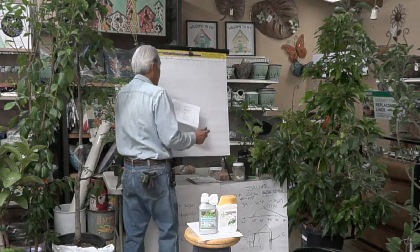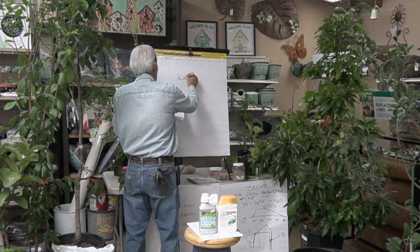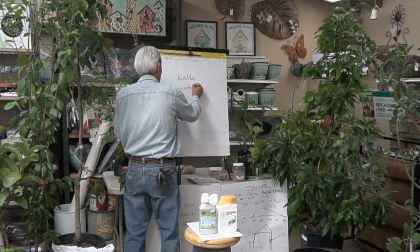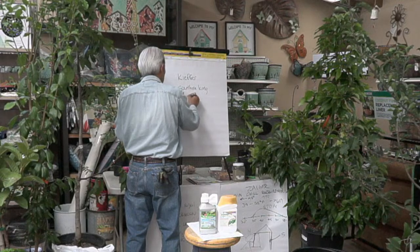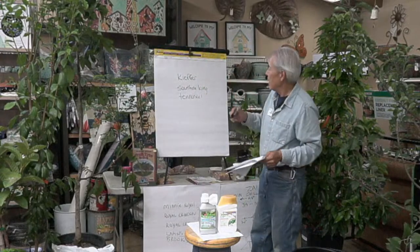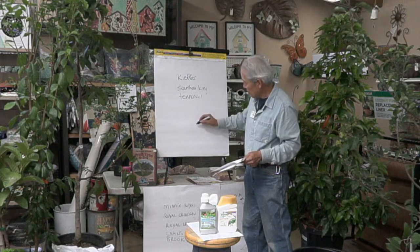So the pear that seems to be most reliable is the Kieffer. And the Southern King and the Tenosui also seem to be good for our area. Tenosui and Southern King are both the same cross.